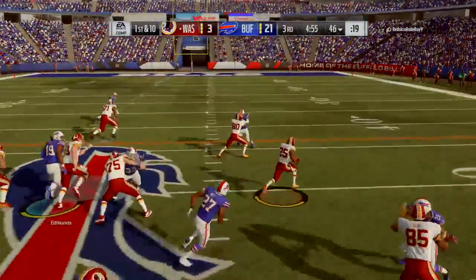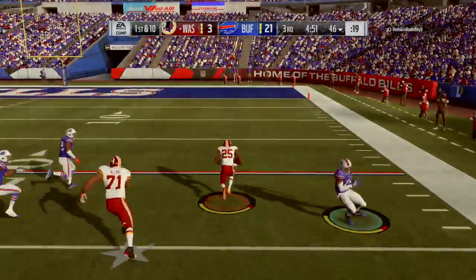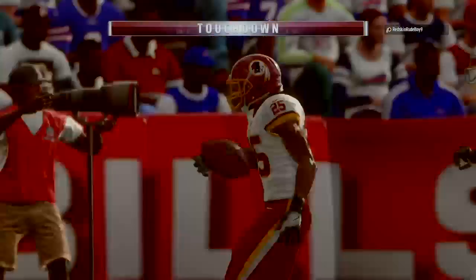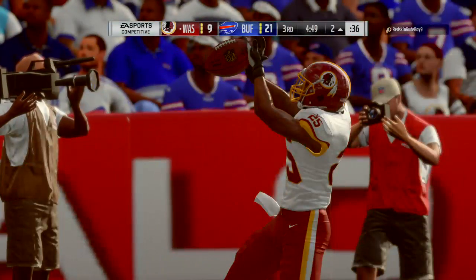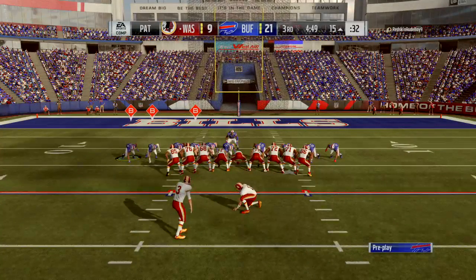Right back to him on first down. They find some open field here. Touchdown, Washington. Chris Thompson, 54 yards. And the Redskins are able to close the gap just a bit.